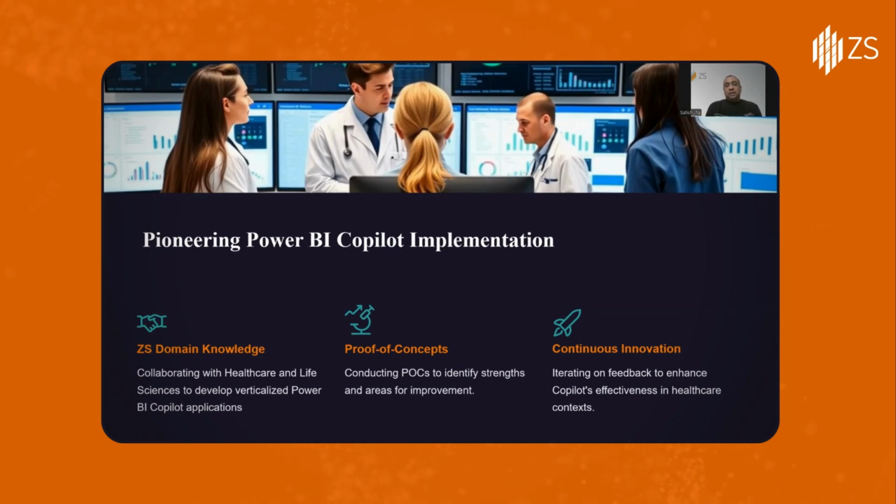Though this is still in early stages, this approach to analytics is a glimpse into the future where users aren't limited by pre-built reports, but can generate custom insights on demand when they need them. At ZS, we are excited to help our clients unlock this potential with Power BI Copilot, transforming how they approach decision-making and analytics. Thanks, Satish.